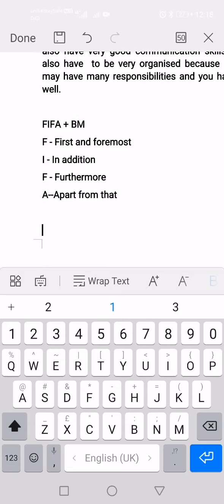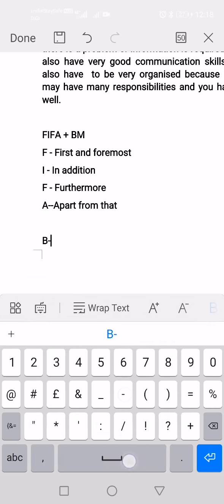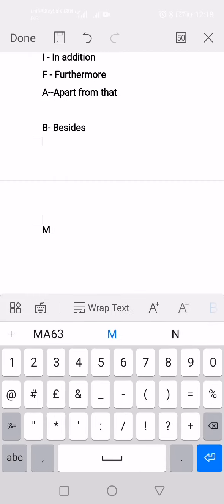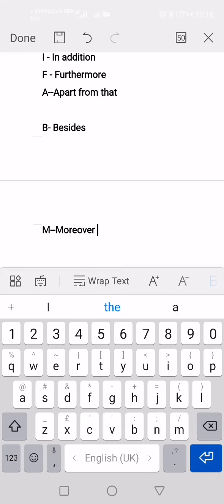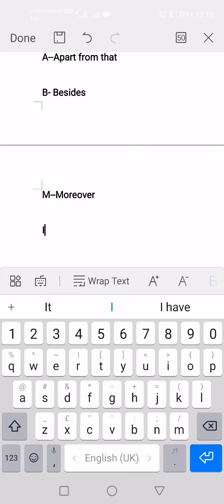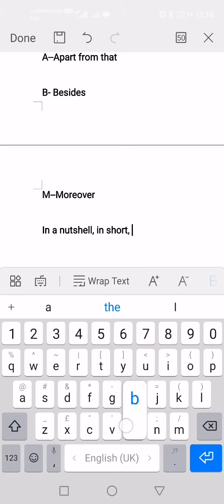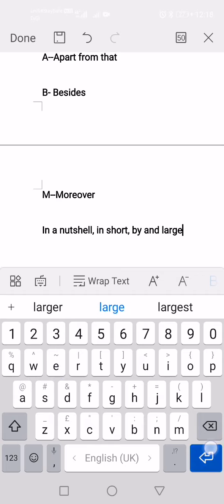What is B? B is besides. What is M? M is moreover. Okay, if you want to say in your last point, you will 做个结论, buat kesimpulan in a nutshell. Okay, or in short. Or by and large.